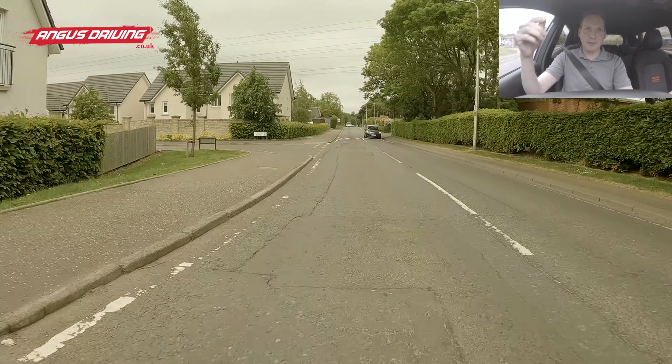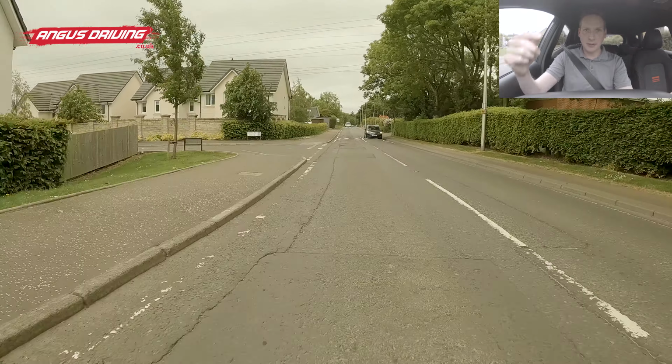So we're driving down here. We've still got speed bumps, which normally indicate that it's 20. It is 20 going down here. There should be more signs on these lampposts repeating 20, but there's not. So you just have to be careful that you don't go over 20 at the beginning.